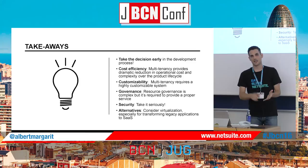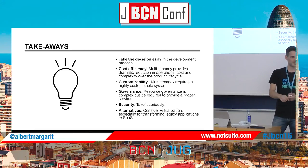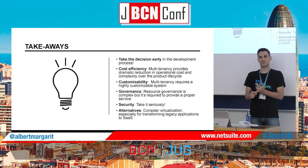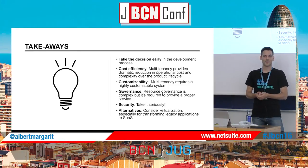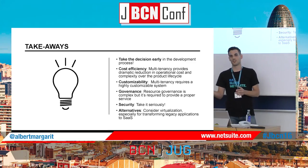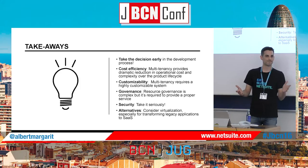No way. So think about programming language, your ecosystem, how you're gonna deliver a platform, how you're gonna make sure that your customers understand how they can code on top of that. Think about governance. As soon as you add customization, you have to think about governance and make sure you control every single one of your tenants, of your customers, so they don't exceed what they are allowed to, okay? Security, that's obvious, and I'm not gonna say much about security. And as the last one, consider virtualization as an alternative if you have already built a system that you cannot just rewrite from today to tomorrow.